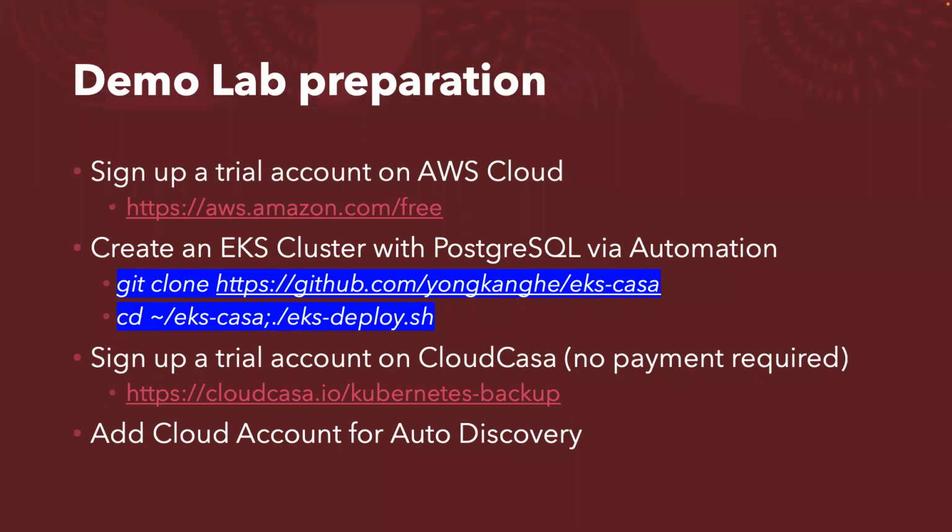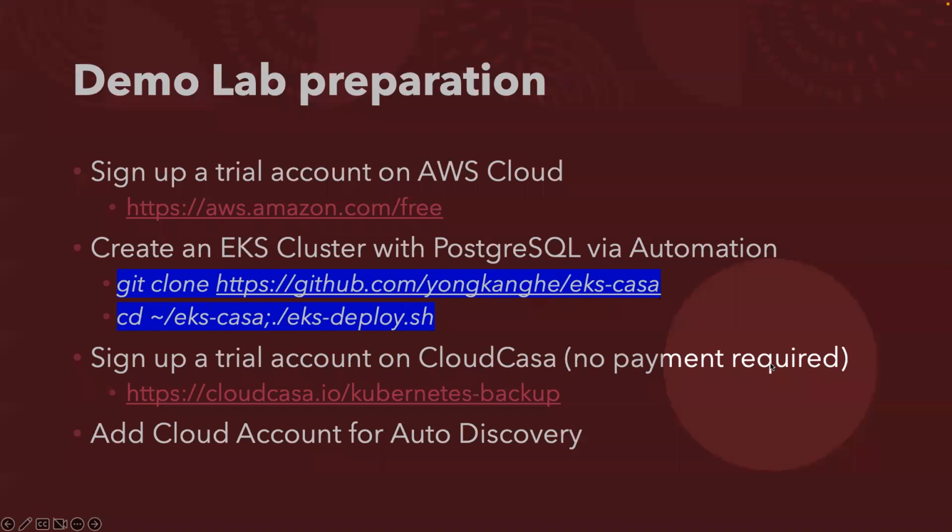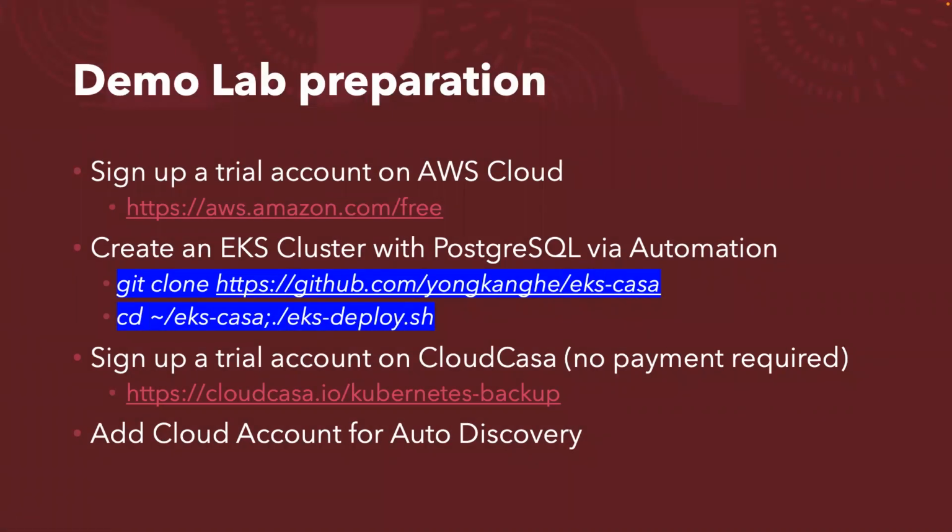So once you have the Amazon EKS cluster ready, the next step is, if you don't have a CloudCasa trial account yet, you might want to sign up for a trial account. Here is a link. It's very good, actually. They don't require any payment details, so you don't need to worry about your credit card. They don't ask you anything, just your name and your email address. Pretty much that's it. Then you click sign up. Shortly, you will receive an email, and then you click verify. You are done.